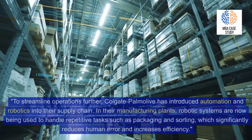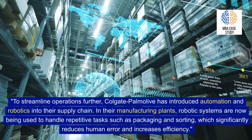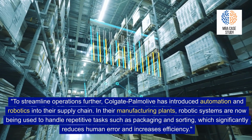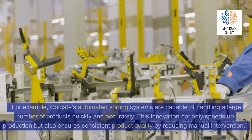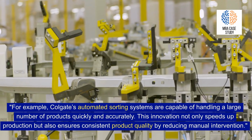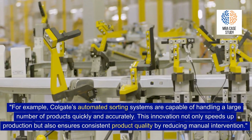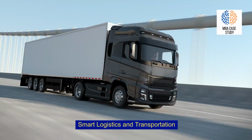Supply chain automation and robotics. To streamline operations further, Colgate-Palmolive has introduced automation and robotics into their supply chain. In their manufacturing plants, robotic systems are now being used to handle repetitive tasks such as packaging and sorting, which significantly reduces human error and increases efficiency. For example, Colgate's automated sorting systems are capable of handling a large number of products quickly and accurately. This innovation not only speeds up production but also ensures consistent product quality by reducing manual intervention.